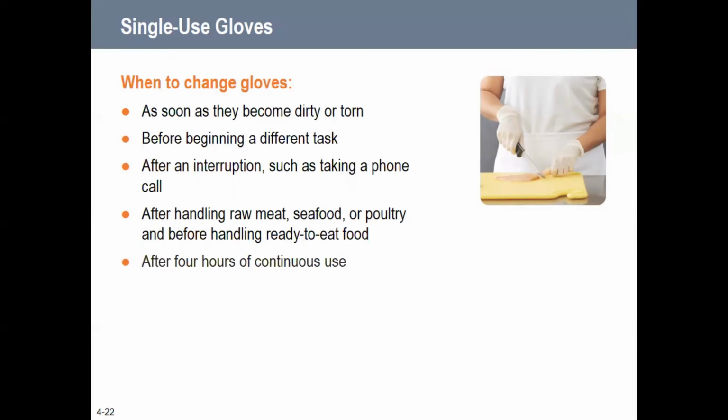And if all else fails, after 4 hours of continuous use. But that's assuming you're doing 4 hours of the same thing in a row. If you're doing catering where you're going to feed 500 people, that might not be unusual if you're doing the same thing to prep for a 500 person or 1,000 person dinner. But in a lot of instances, you're probably not doing the same thing for 4 hours of continuous use, so you'll probably be changing it more often than that. But just in case, again, food for thought.